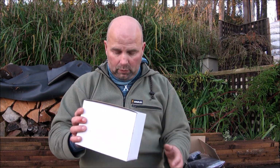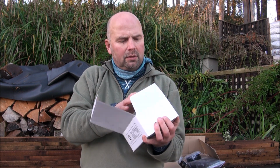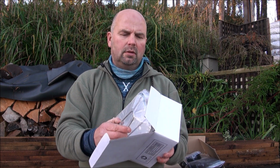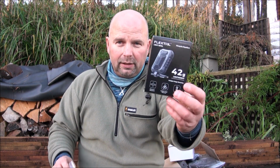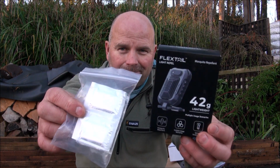There is a couple of stainless steel, or are they aluminium? Stainless? I normally go for stainless. I don't know. They look like stainless steel mess tins in there, and they're brand new. And lastly, there's a little electronic midgie repeller.